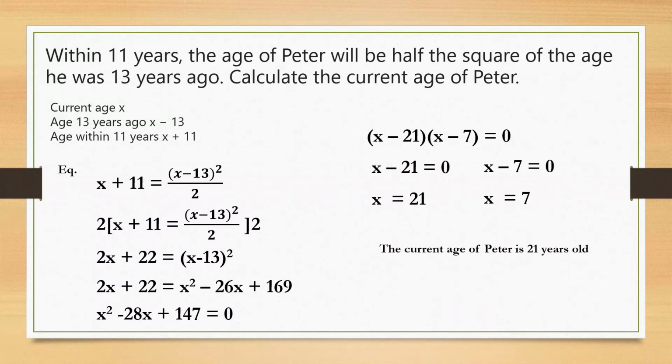And from the given statement in the problem, we can say that 7 cannot be the age of Peter. Why? Because if we're going to use 7 as the age of Peter, 13 years ago, the age of Peter will become negative. So, therefore, the current age of Peter is 21 years old.